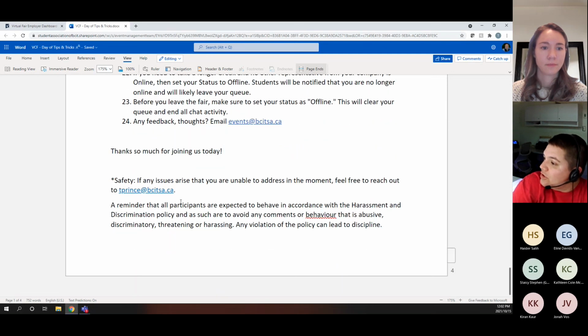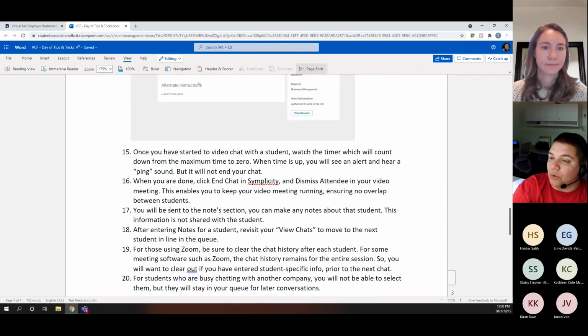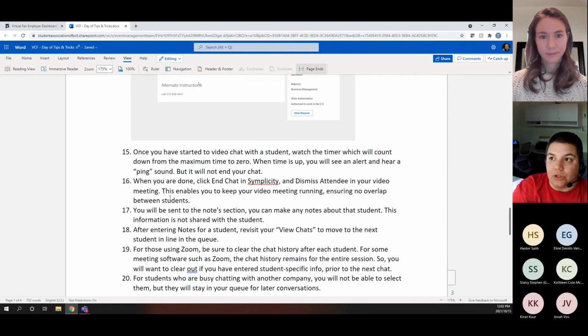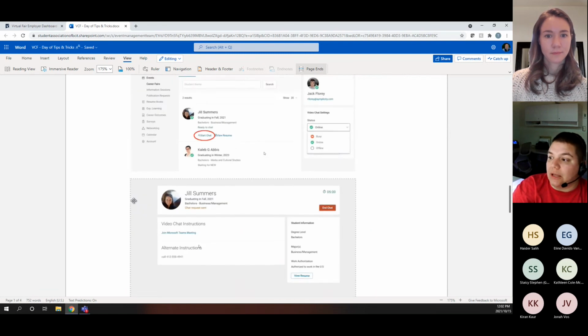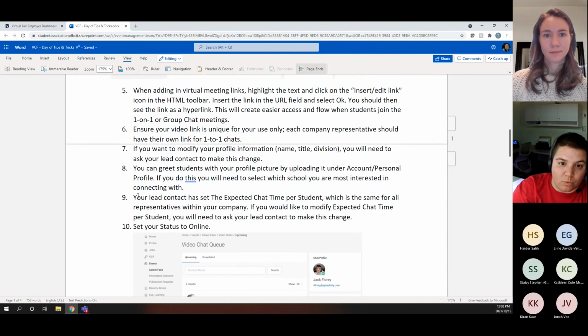And that's pretty much the conversation that you'll be having. Again, if your booth representatives are also leaving the booth to run the information session, they can just put that they're busy, run the information session, and then come back and go back online to talk in the chat. But we do encourage that you have someone always doing the one-on-ones as well as the info sessions happening at that time. Is that correct, Amy? Is that how that's going to work?